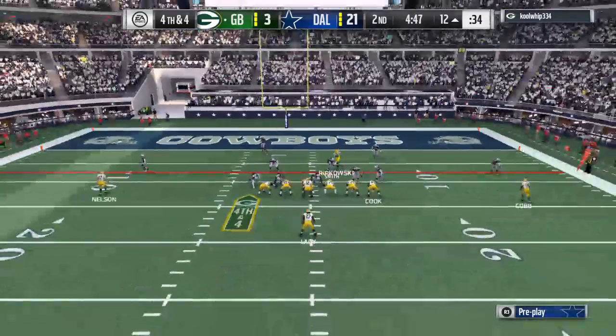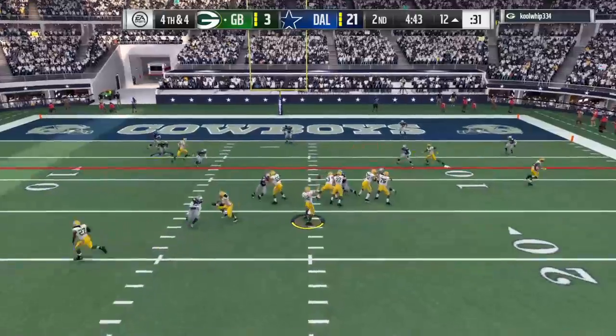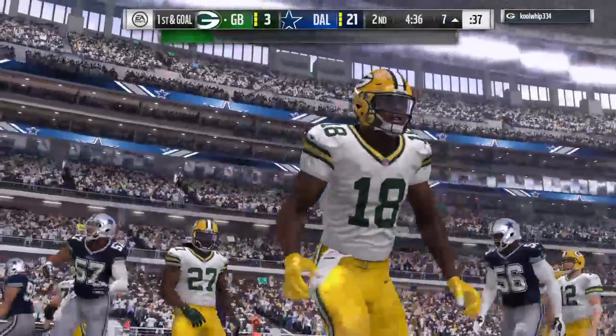NFL teams last year, a little under 50% on 4th down conversions. This is a bit tougher. 4th and 4. That's complete right around the 8. And he picks up the first as he's able to take it down to the 7-yard line.